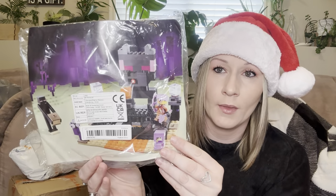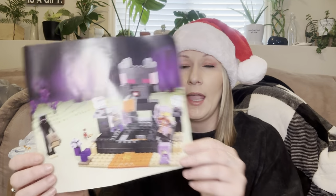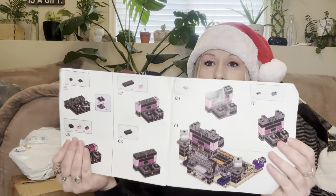TEMU has a ton of different Lego sets or building blocks. My son is really into Minecraft, so I got him this Lego set right here. And you get all of the pieces. It doesn't come in a box, but it comes in this bag. You could throw it in a box. And then it also comes with this right here, and it's basically the instructions of how to put the thing together. Legos can get so expensive, like ridiculously expensive, but you can get them on Temu at a really reasonable price.